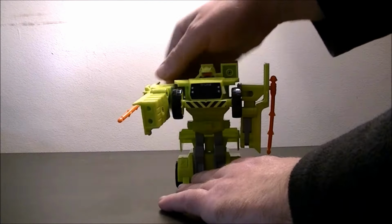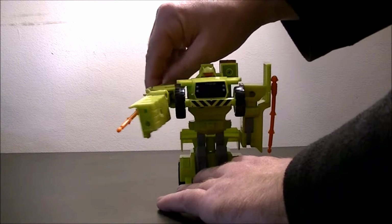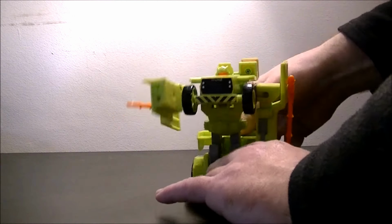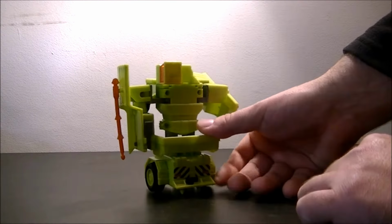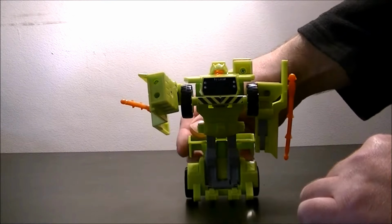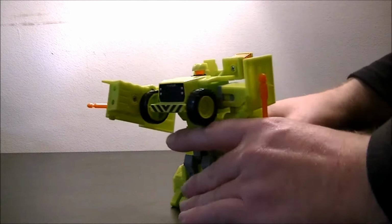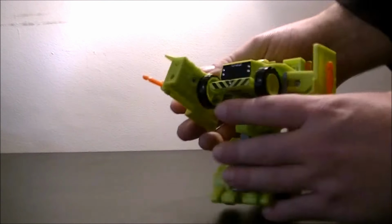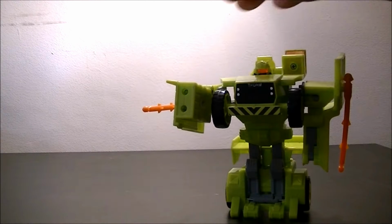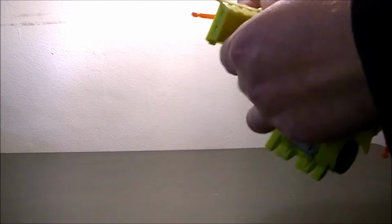Arms. So you do actually have a good range of mobility here. Considering the fact that this is an auto changer, so you would expect, if we just pop this back to the left, it disengages the auto change function. He does kind of wobble a little bit on there, but you would expect that. Right. Arms, surprisingly good amount of mobility. Considering that these are auto changes, you'd expect them to be fixed. But no, they've got a good range of movement.